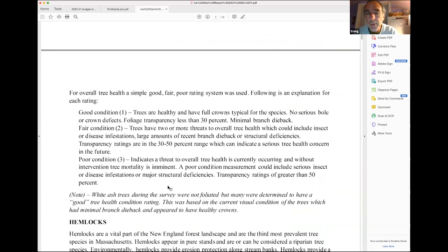When you have this type of a problem and you need to do some kind of mitigation, you need to figure out where your problem is and how bad it is. And this is just a little bit of my history. I worked for the state of Massachusetts Department of Conservation and Recreation. I was the forest health program director for the last 10 years before I retired in 2019.